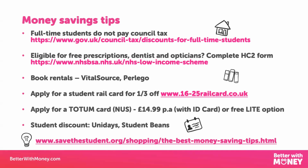But if we move on to the next point, so whilst most medical and hospital treatment is free on the NHS, you may still have to pay for things like prescription medications, dental checkups, dental treatment, eye tests, glasses. However, some students are eligible for help with these costs as well, and that's on the grounds of low income, and that's via the NHS Low Income Scheme. Now, the help you get depends on your income, your outgoings, any savings or investments you have at the time you apply. But if you do want to apply, you should complete an HC1 form. And if you're successful, you will receive an HC2 certificate. And that's what provides those healthcare entitlements. And again, I've provided a link on the slide there.